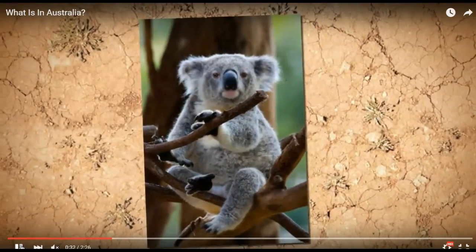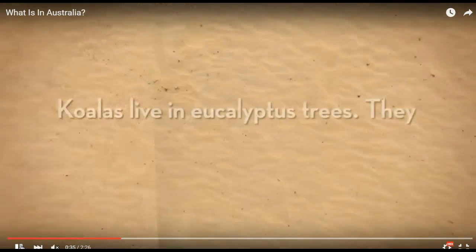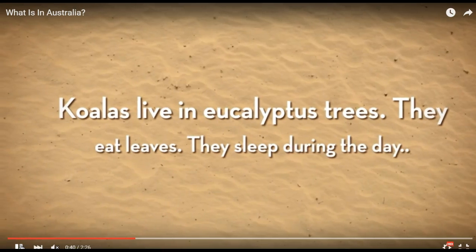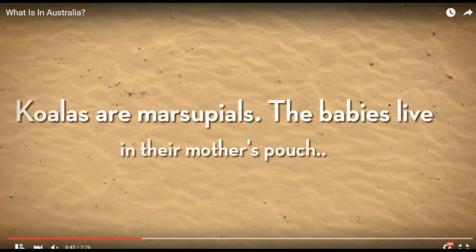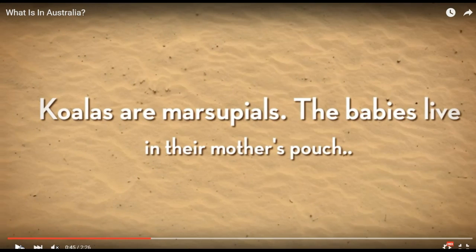That's like a coyote. The koala bear, he lives in the eucalyptus trees. They eat leaves and they sleep during the day. Koalas are marsupials. The babies live in their mother's pouches.